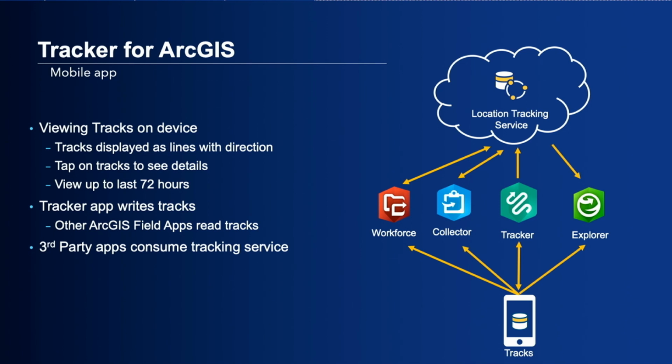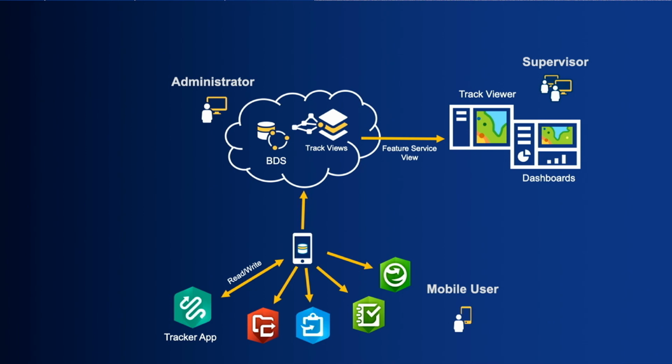That location tracking service and all the capabilities we've talked about can be highlighted in this architecture. If you want to think about user roles again, there's the administrator that goes into the portal and enables location tracking within the organization. It requires that big data store be set up. But then the feature service that gets created is available for you to start to use. The tracker app essentially brings that service to life because it's the app that's writing those tracks to the data store. And then the track views are the way that you can share those tracks, perhaps to a supervisor or to others in the organization.